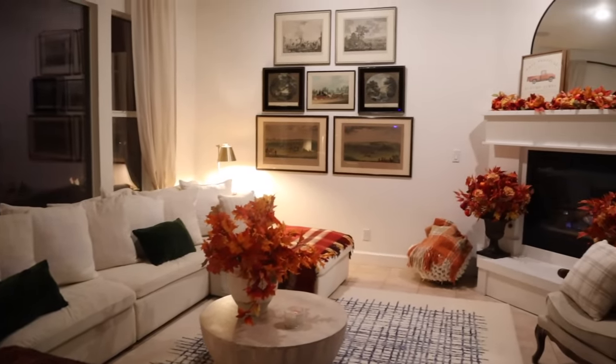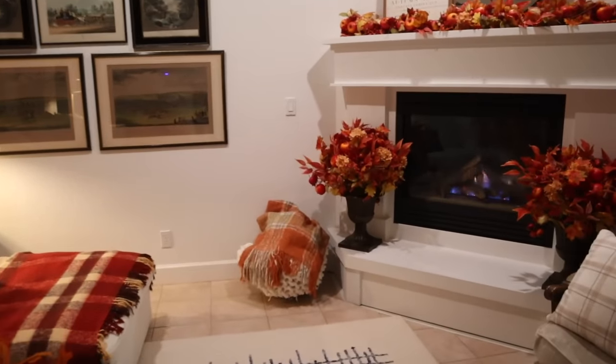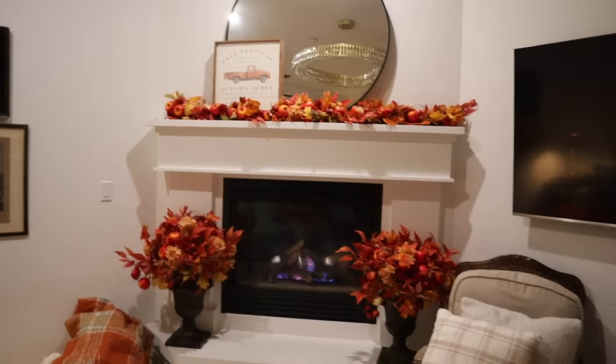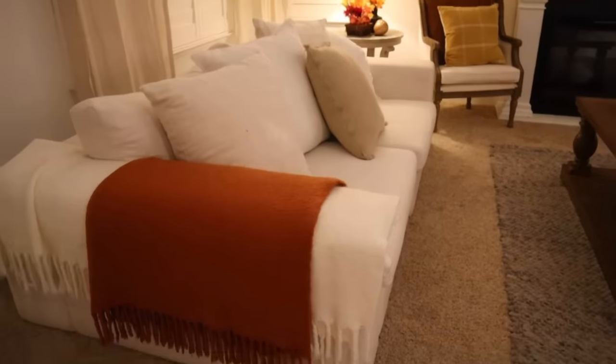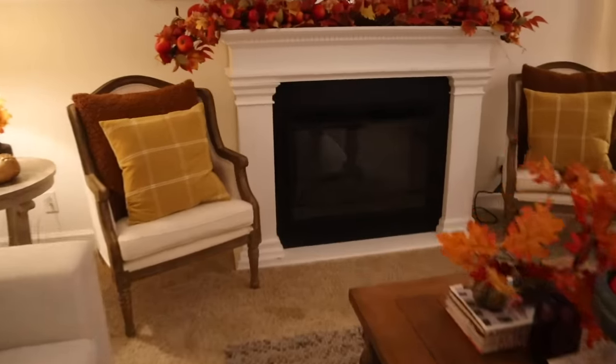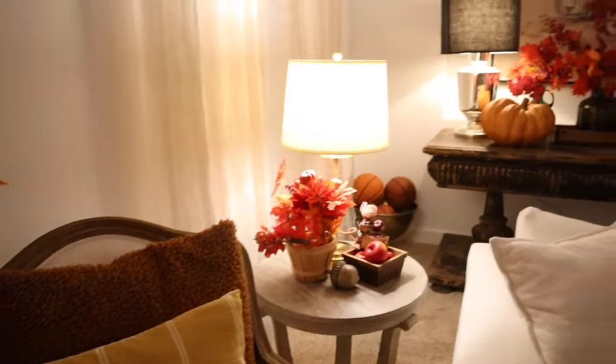But here is how all of our decor turned out. It feels so cozy and warm in here. I love having the fireplace going. We've had some really cold nights recently, and it's been so nice because this has been a strange season for us. We've had a rather cold summer, and now we're starting to get into the 90s and 100s as we approach fall. But here's how the living room turned out. And I want to add a couple more things in here.